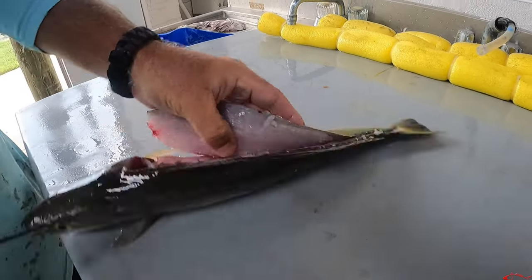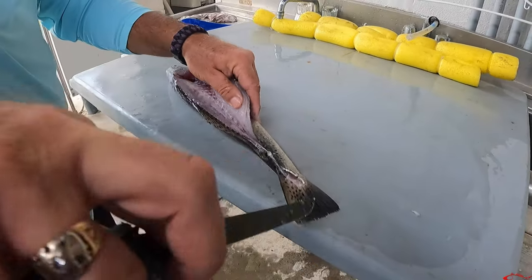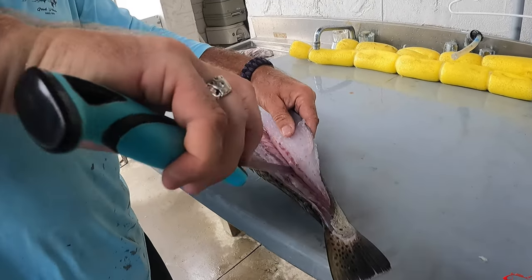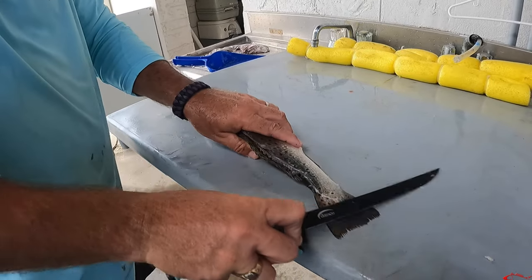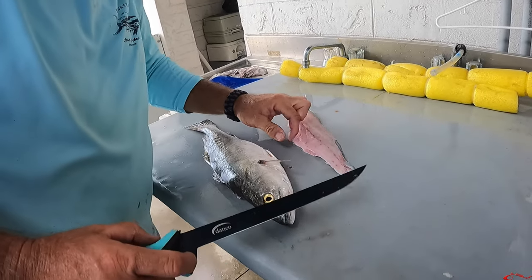Nice. Go down them ribs. I know I can clean it a lot faster, and so can you, but it don't matter. Today's Friday. Take it easy day. I think it's Friday. Look at that. Look at that. Woo! This will make somebody a happy camper.